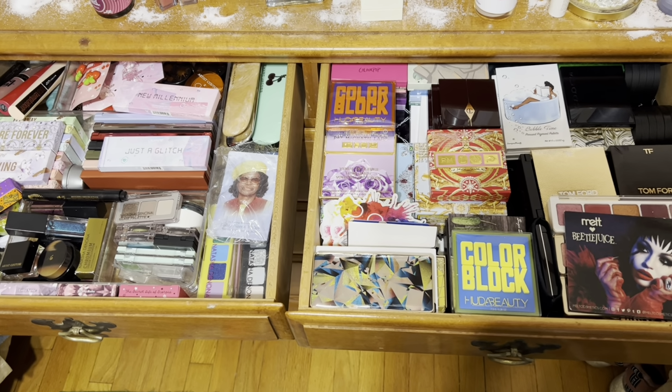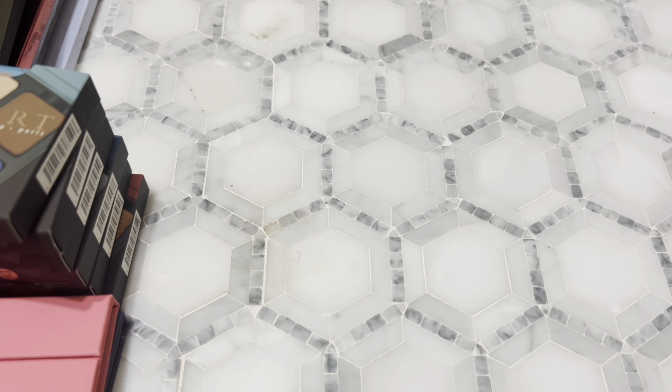Yes, that is salt on my dresser. Don't ask.